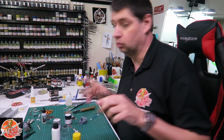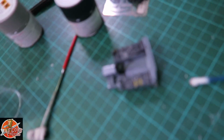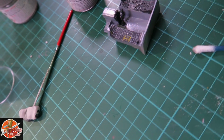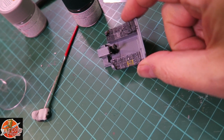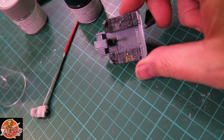So, what have I been up to? Right, well, apart from doing all the paperwork, we have been weathering and doing the cockpit. That one's down in there. I'm just about to show you on video about drilling out the entire front windscreen and all the good stuff like that to really liven this up, but that actually turned out pretty well. Very happy with how that's come out.